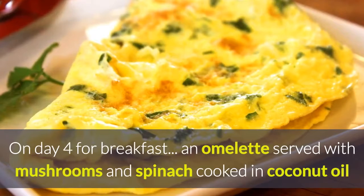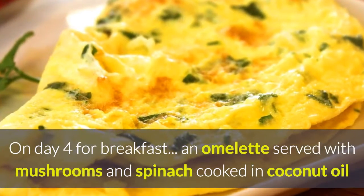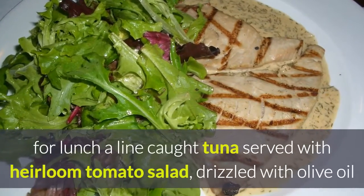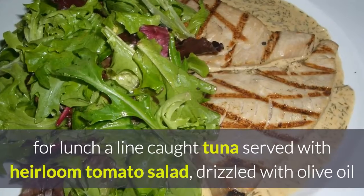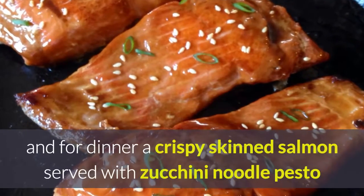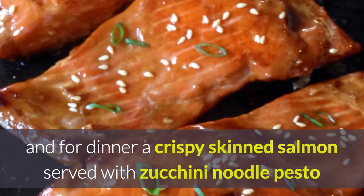On day 4 for breakfast, an omelet served with mushrooms and spinach cooked in coconut oil. And for lunch, a line-caught tuna served with heirloom tomato salad drizzled with olive oil. And for dinner, a crispy skinned salmon served with zucchini noodle pesto.